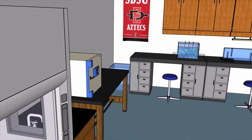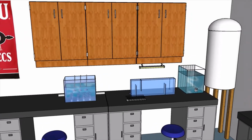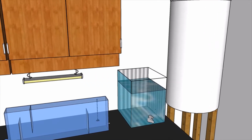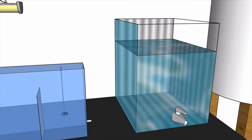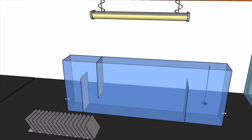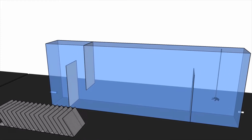There will be an activated sludge treatment that will be constantly running through the lab. It begins with the holding tank that is being filled with wastewater from the building and stirred to ensure no sedimentation occurs here. Next, we'll see a suspension tank where the operator can change the incoming wastewater characteristics by adding chemicals or other additives. Then the wastewater will pass through the sedimentation tank seen here.